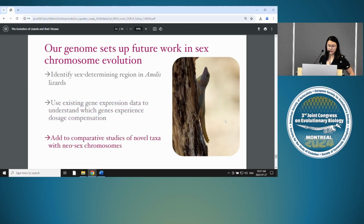And lastly, we do want to add to comparative studies of novel taxa with neosex chromosomes. I mentioned that Anolis distichus has neosex chromosomes, but a lot of the previous research in neosex chromosomes has come from flies, mammals, and butterflies. So once we have a lot of species with neosex chromosomes, we can put them all together and see what impacts they have and what similarities they have as well.